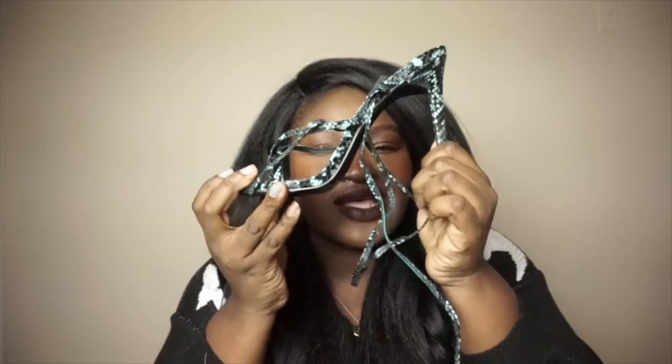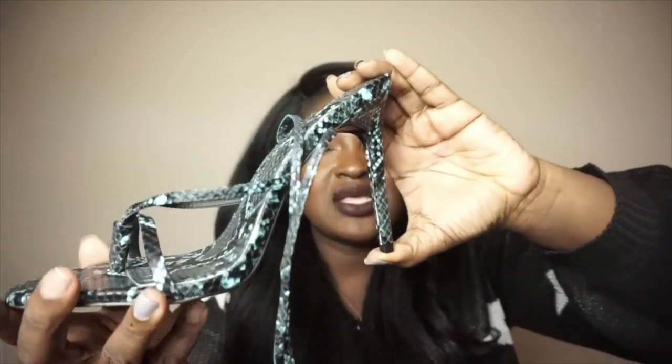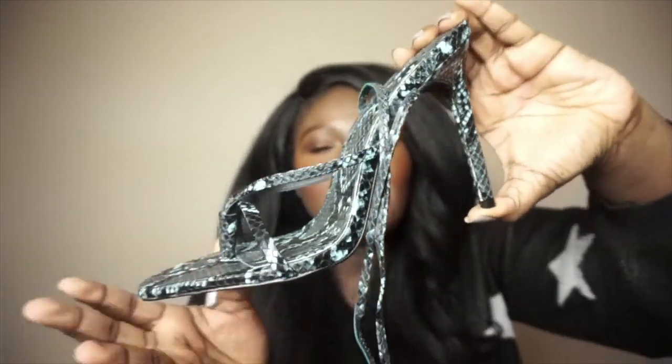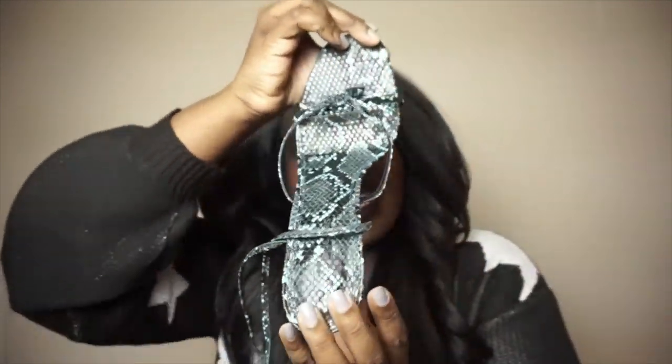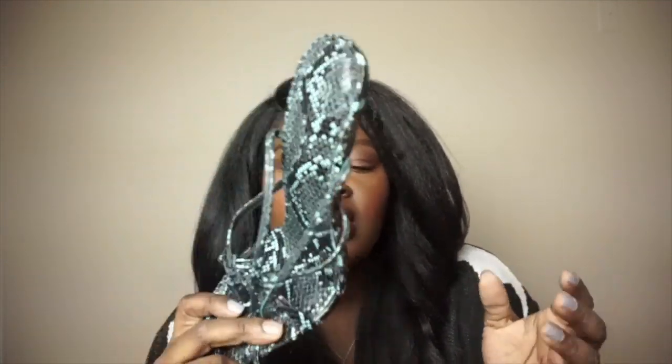So anyways, I say all this to say that I saw this on the ASOS site and I was like, yes girl, come to me. They have this in several colors: orange, mustard, red, they even have it in white. I should have bought the white pair, but I didn't like the color, or I didn't need the color. I just wanted a color I didn't have already.